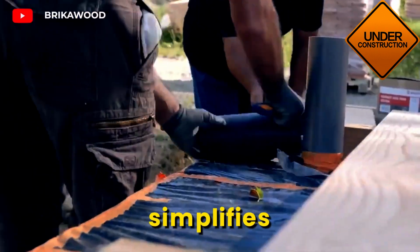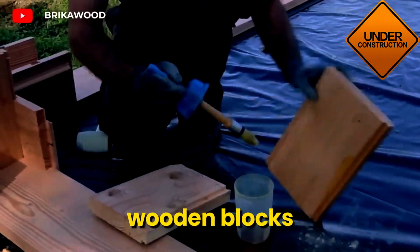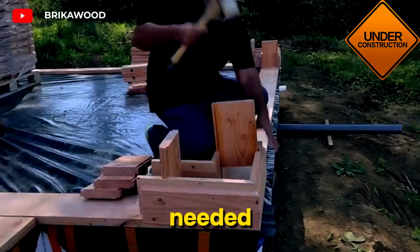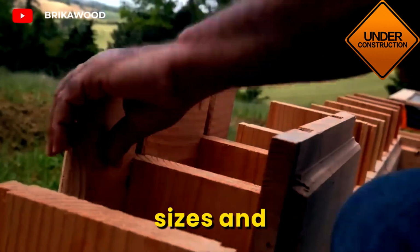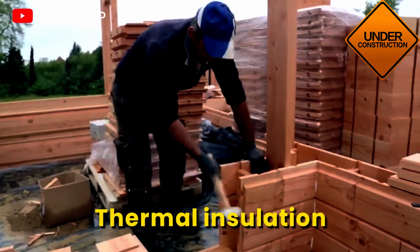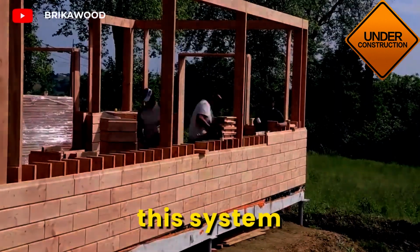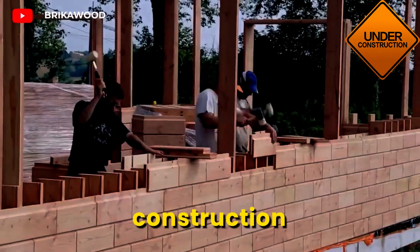Bricawood simplifies wooden house construction with its innovative system of interlocking wooden blocks, much like Lego. No nails or screws are needed. These specially designed wooden pieces come in various sizes and shapes, fitting together perfectly. The walls are filled with wood shavings for extra thermal insulation, boosting energy efficiency. This system also allows you to build a house much faster than traditional wooden construction methods.